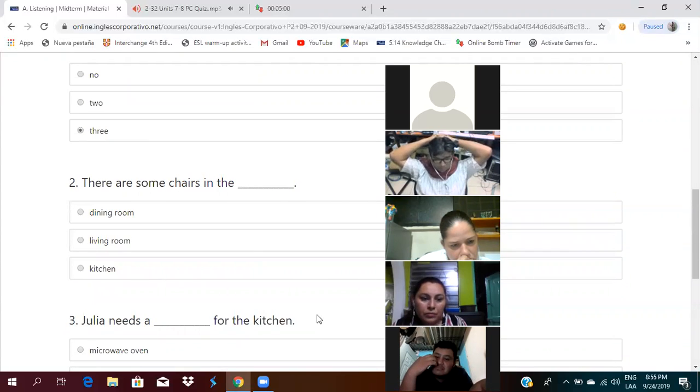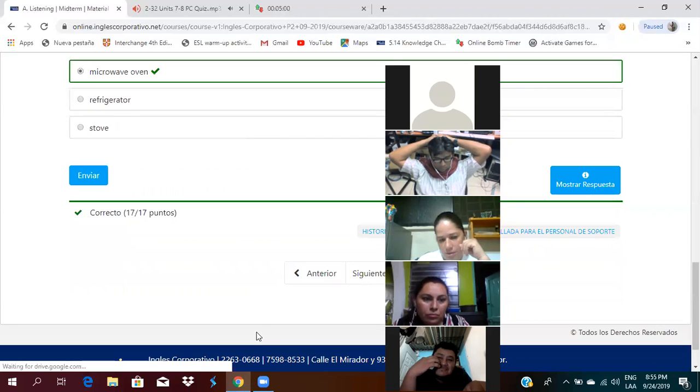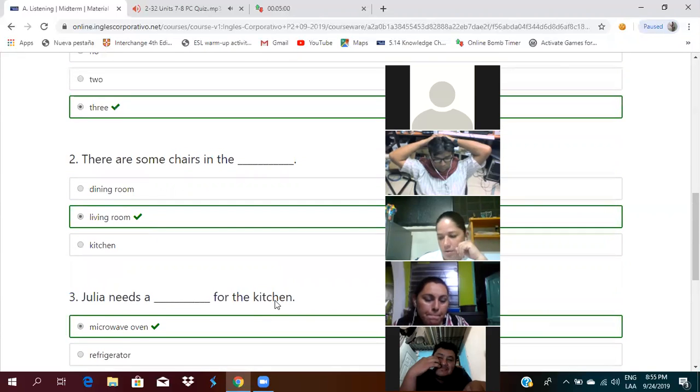2. Yeah, I really love the house, but I need some furniture. What do you need? I need some things for the kitchen and the living room. What's in your living room now? Well, there are some chairs, but there isn't a sofa. 3. What do you need for the kitchen? Well, there's a refrigerator and a stove, but there's no microwave oven. You know, I have a microwave oven, but I don't really use it. Do you want it? Yes, thanks.